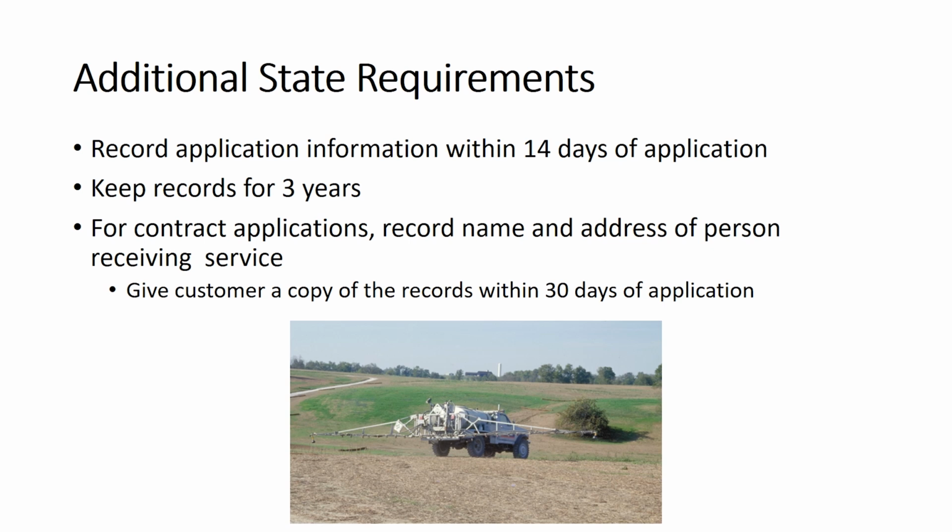However, the state of Kentucky does require that the person get it down on paper within 14 days. Okay, so as an applicator, to be compliant with Kentucky state law, I should have that record completed after application within 14 days, correct? Correct. And then you need to hold that record for 3 years to be compliant with the state of Kentucky.